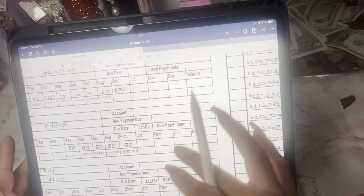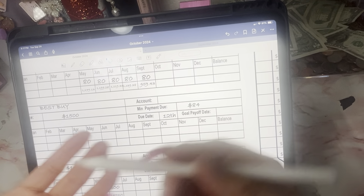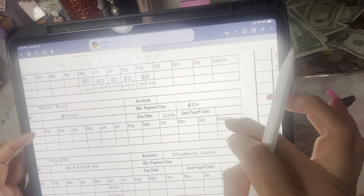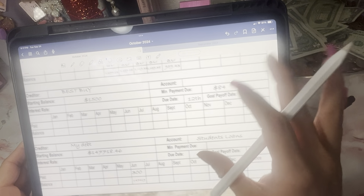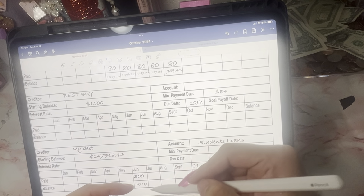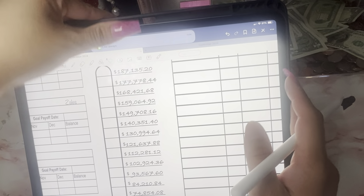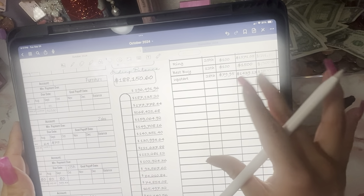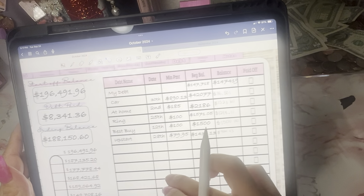Next thing, I did want to mention the Best Buy. This is something new that we have accumulated due to buying stuff and whatnot. So that is added up on here. Sorry. And then finally, my debt. We made a $300 payment to it. So it did go down $300. Okay.